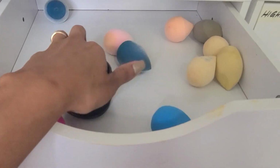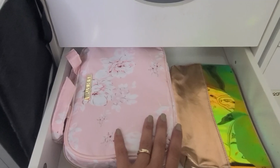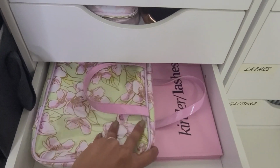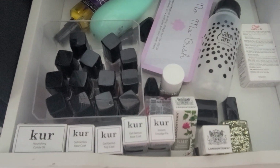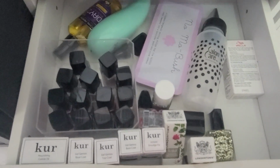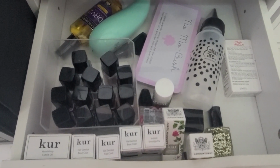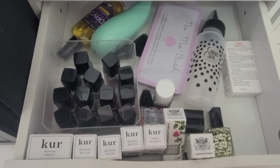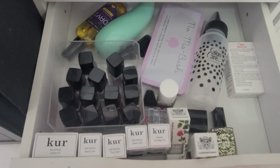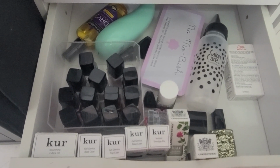So I keep my sponges here. This one is empty. Here I keep bags, and more bags will be added to this drawer. Fake lashes, another bag. And here we have some miscellaneous stuff. Normally, what I'm leaning towards is this is gonna be my nail drawer. I have so many more London Town nail polishes that I have in a bag, and I feel like this is just gonna be my nail equipment and nail polish drawer because it just makes sense.